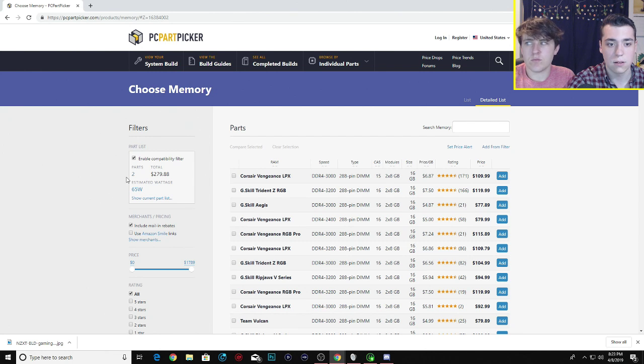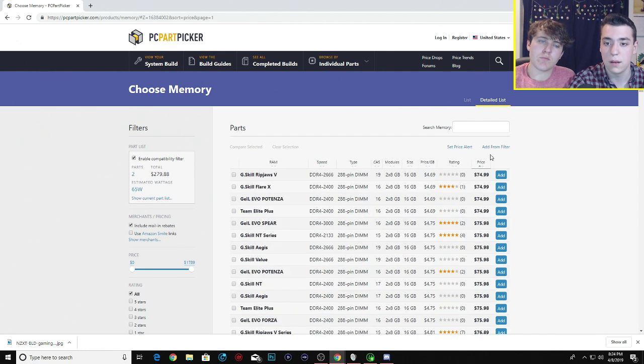This is currently showing what kind of wattage the computer would draw, not counting your peripherals, so factor that in. If you don't put it on this website, you're going to need to up your power supply a little bit, but it shows our running total of what we're at right now. So RAM is going to be around another $100, it looks like. We'll sort by the price, and we will go down from here. I don't want to get any of these because they don't really have any reviews. I see this one's pretty good. Let's see what this one looks like.